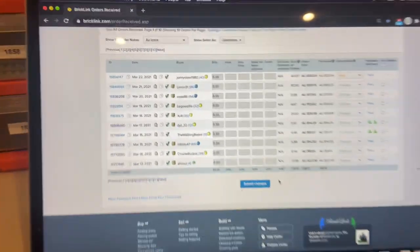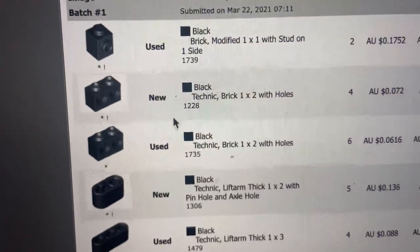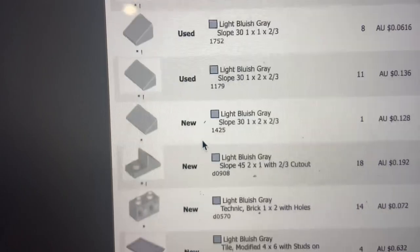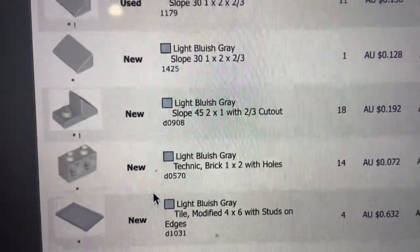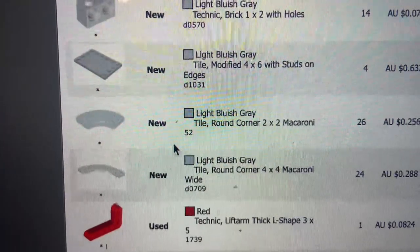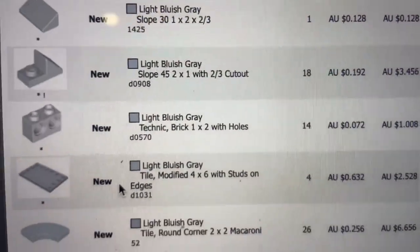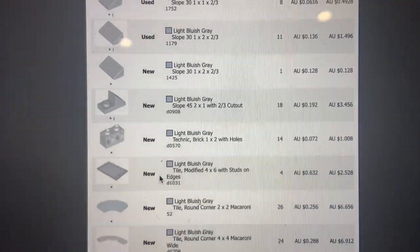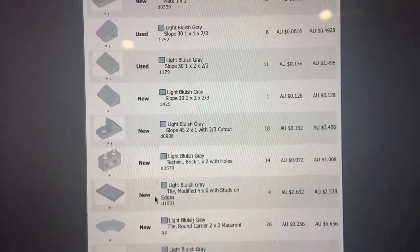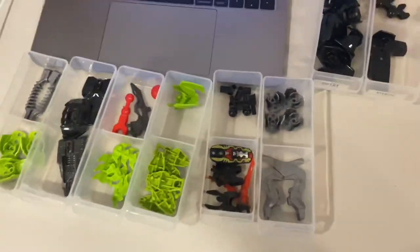But we're going to pick this order here, which came in last night. A whole bunch of black, light bluish gray, and a couple of red Technic pieces, but those are all going out, 18, 14, good quantity. So we're going to pick that, ship that out, and then hopefully we're going to go to the store. So parting out the other sets that we purchased.